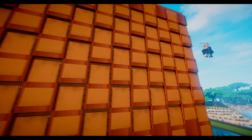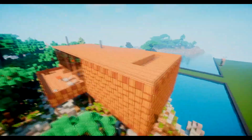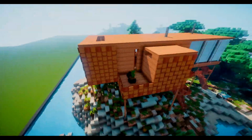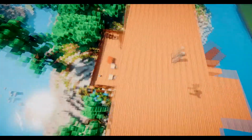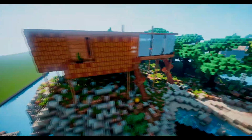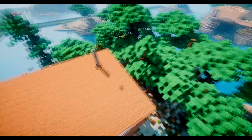Off a Swedish method of like shingles, right? Yeah, something like that. It's a pretty nice house. Placement was really nice in this house. I really think that was almost perfect, you know. Yeah, he's really taking advantage of the view.